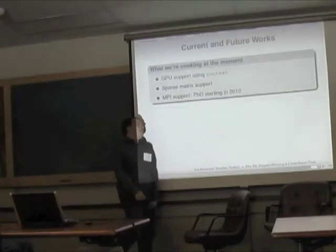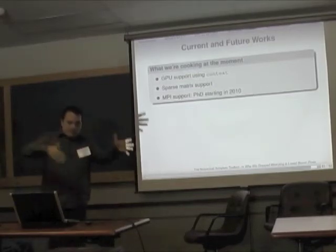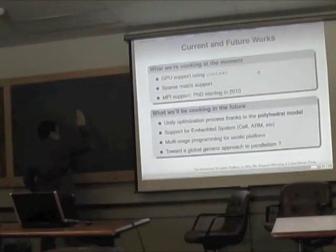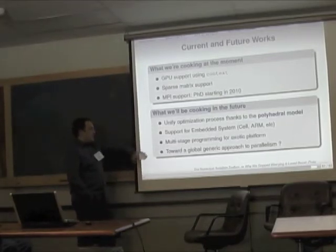And we have a PhD starting next September to work on the seamless integration of the MPI support. Basically, if you run the same NT2 code on the clusters, you just compile with MPI and everything runs. That's the idea.